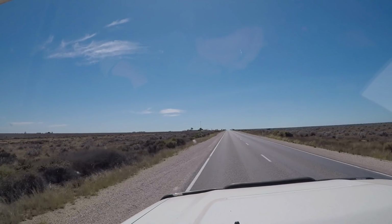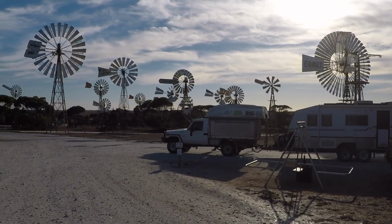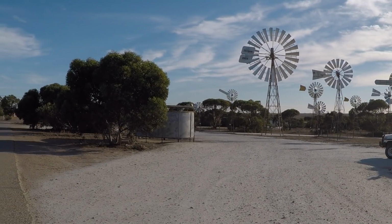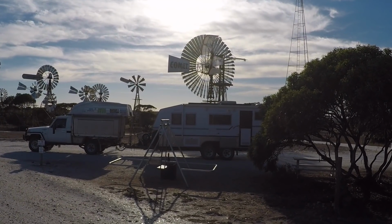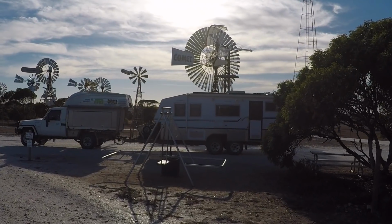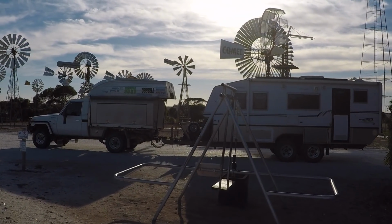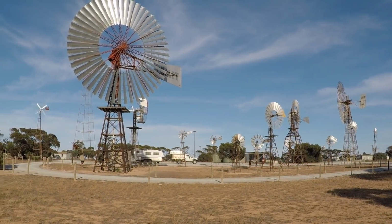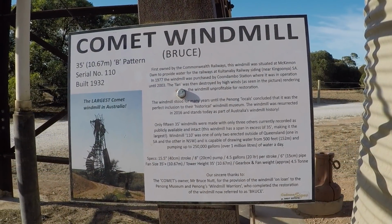Leaving Fowlers Bay, heading towards Ceduna, we had to stop in at Penong, the Penong Windmill Museum. And this one's the swing pump. This huge Comet windmill is the only one that I've ever seen other than the one at the Toowoomba Showgrounds.